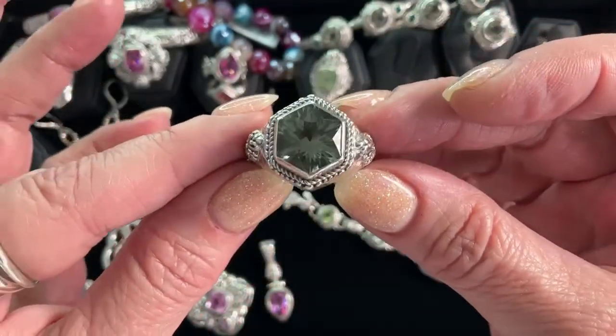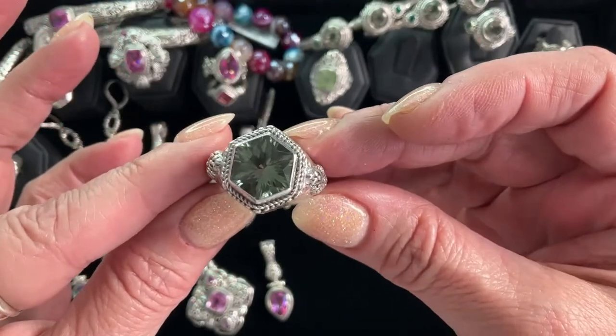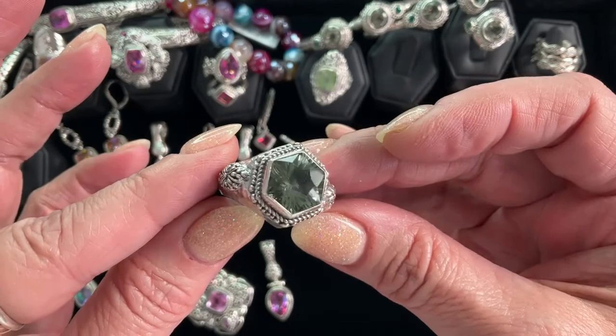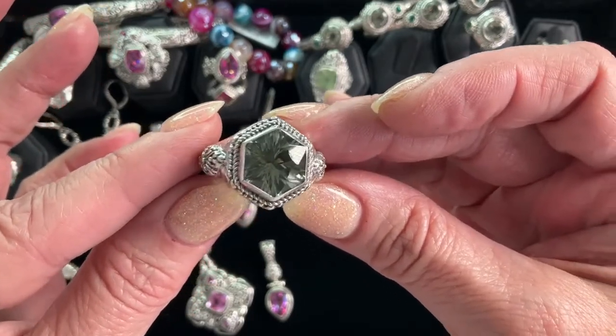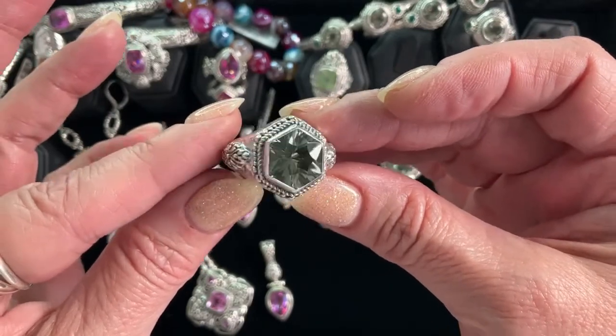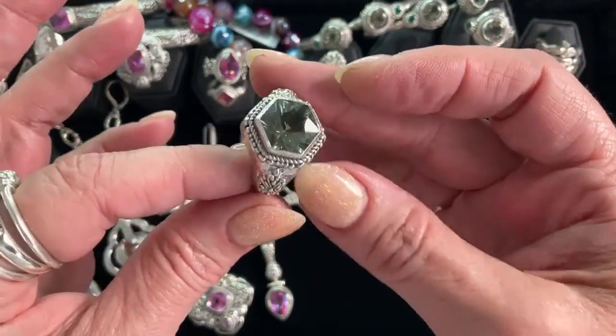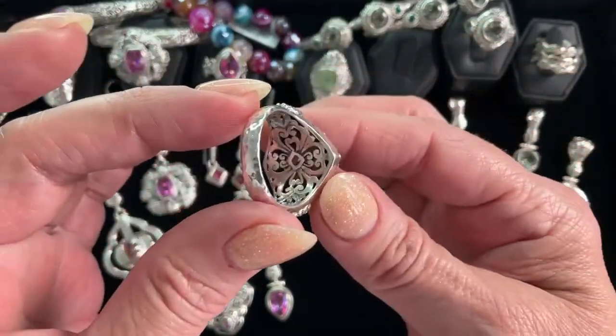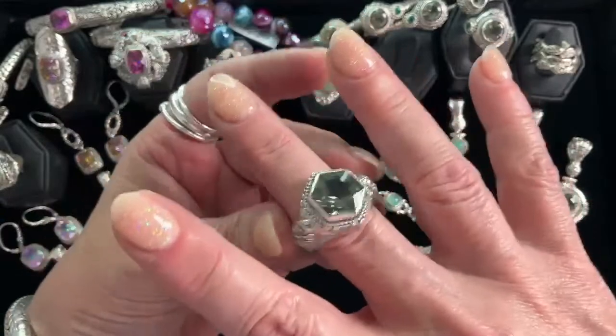But whoa, look at that stone, ladies. Look at the cut. Look at the star that's in it. And the star goes all the way into the center of the stone. So this is a competition cut, close to 300 faceting pieces of the lapidary when they do this. So this, like I said, was in my private collection.